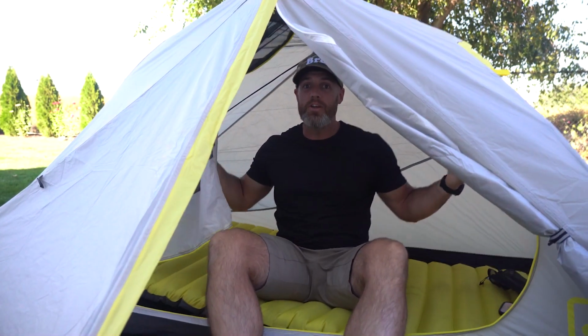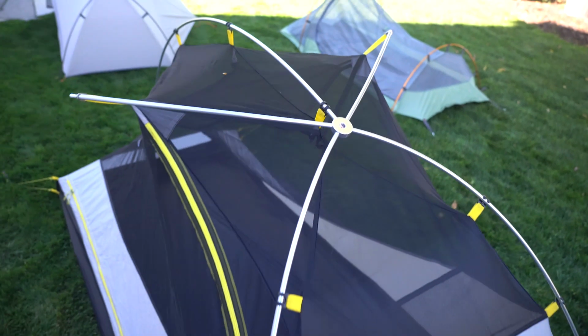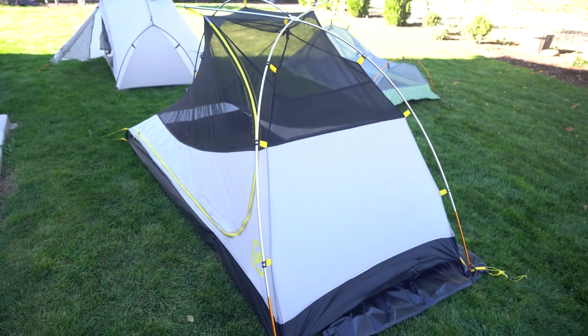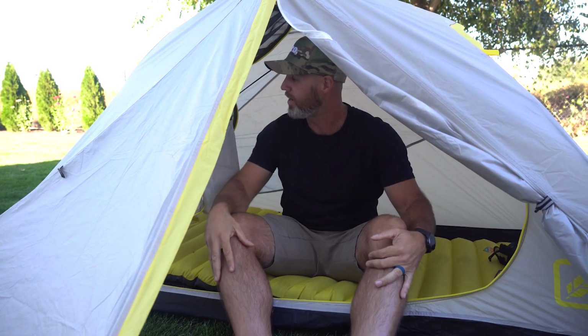It's got good room in here. You can sit up, which I always like to have in a tent. Plenty of room for the insulated pad, and it does have some gear storage on the one end. The quality is just, I don't know, it's just kind of floppy. It does have a really big opening here for the door. And then you also have a vestibule for the Rainfly so you can get your stuff out of the rain. But overall, we're gonna put the Featherstone at number 3.